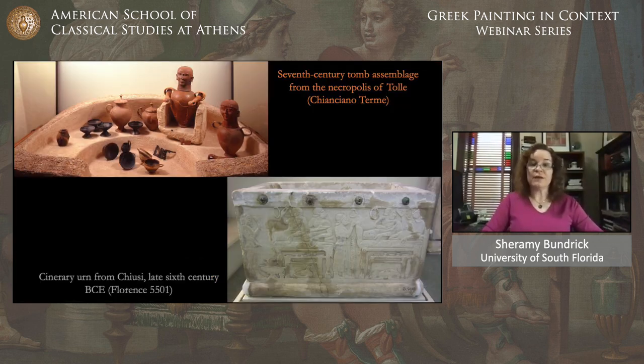In the region of the Val di Chiana, which includes Chiusi and Foiano della Chiana, there is likewise a long and strong tradition of banqueting references in funerary settings. We see this in tomb assemblages, including the famous 7th century so-called and very incorrectly named canopic jars, where the cremated dead are revitalized and given equipment for feasting, like you see in this example at the top. We also see banqueting scenes on incinerary urns of various kinds, including this 6th century example from Chiusi, which is in the museum in Florence.